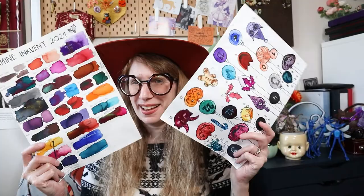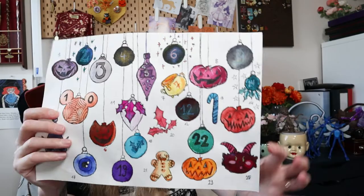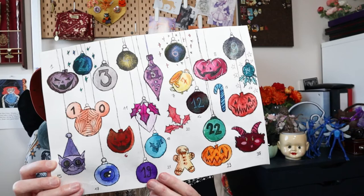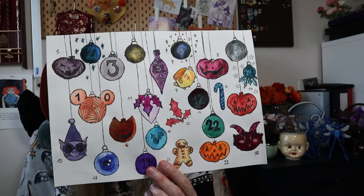As for the Inkvent calendar, I did chuck out the package because it was just littering and it was ripped and gnarly by the end. But I do have these, my final art sheet, which I'm no longer holding upside down now. And then my swatch sheet. I'm going to hold this up because otherwise it's going to be sideways all the time. The ink was quite diverse. I still don't know why it was called the red edition, because there's only one actual red in it.